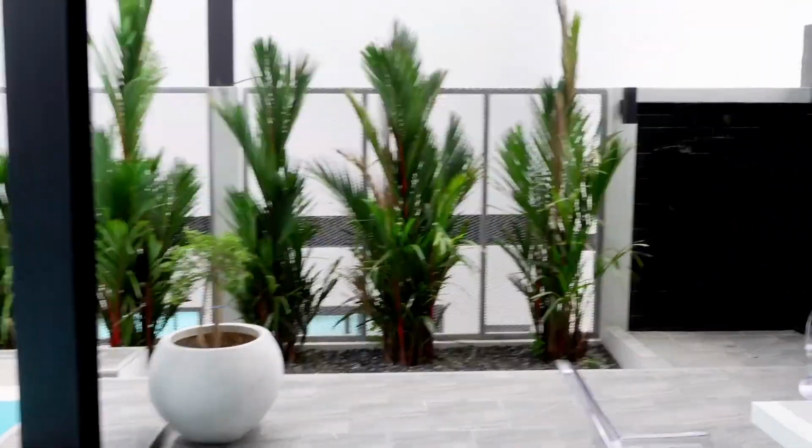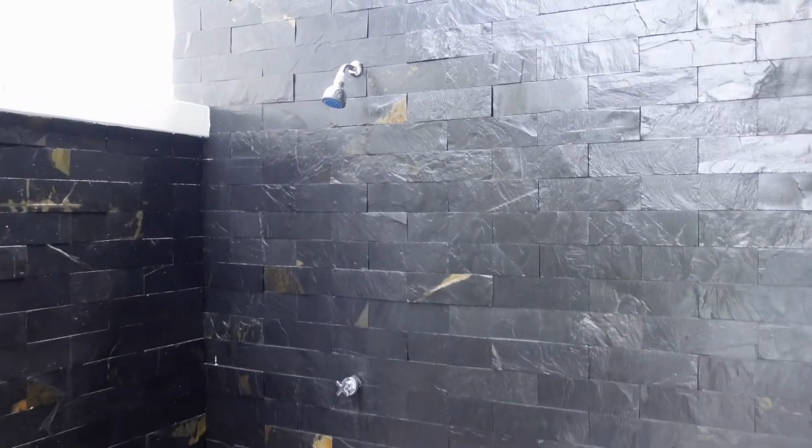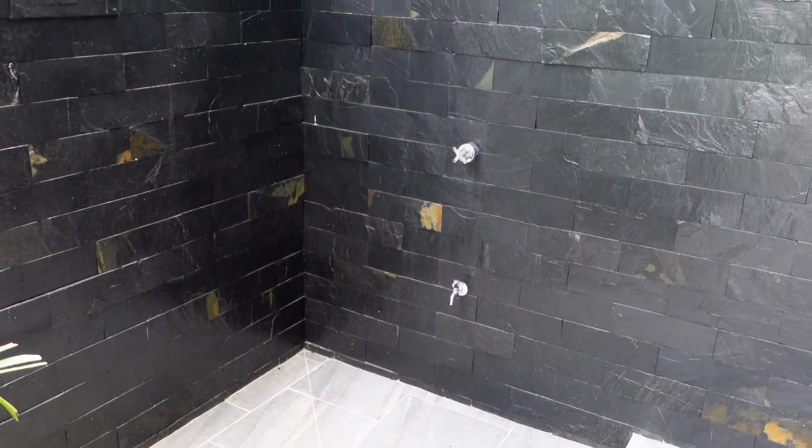Out here there is a shower as well, for after you're out of the pool. That there is the shower head, and down there is a little tap where you can just wash your feet off if you want to. You can just do that in general, that has nothing to do with the pool, if you just want to clean your feet.